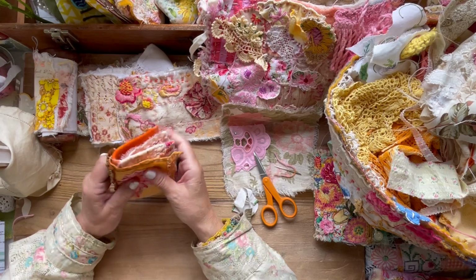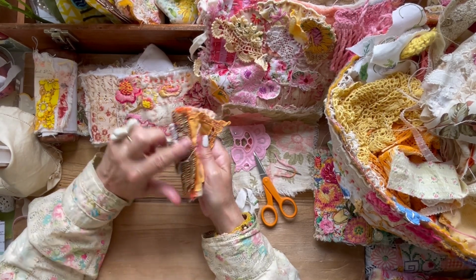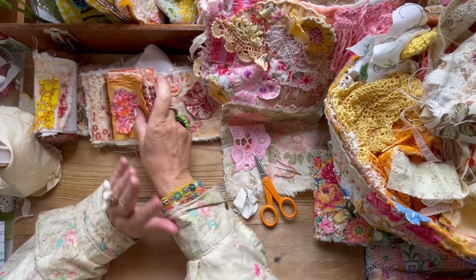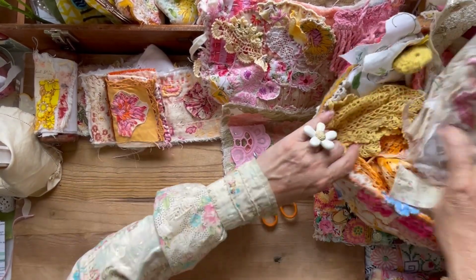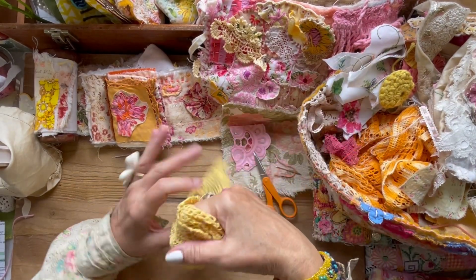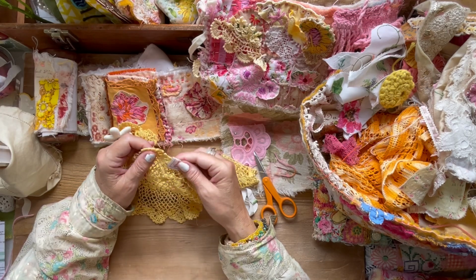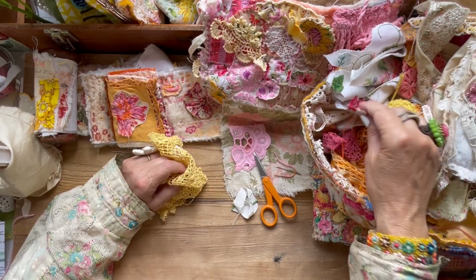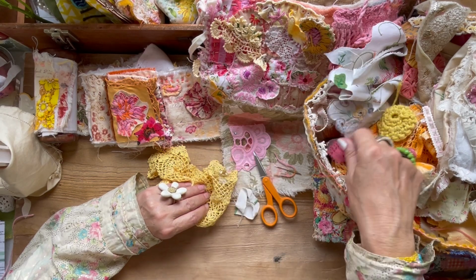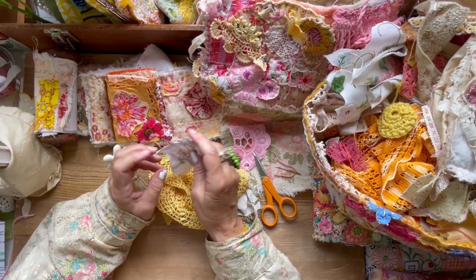Now I still have to do a tie on this, and I've got, you know me, I've been waiting to use that, and it's there. Okay, 2 pieces, lucky dip. Look at that beautiful doily. It's that sewing basket. Love that. Love that.